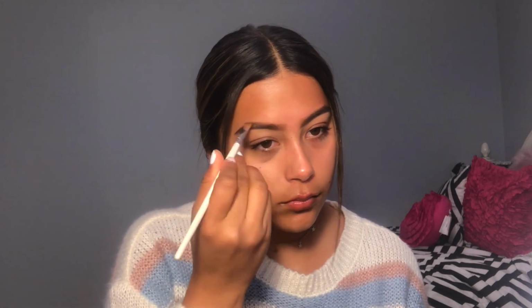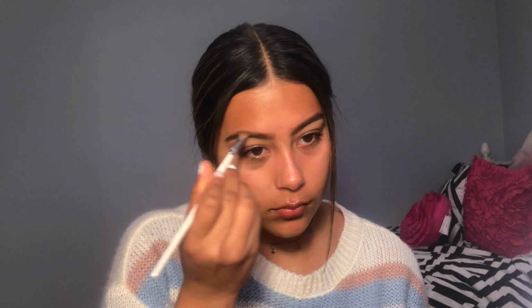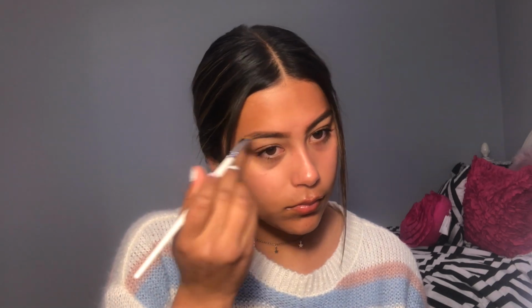But then I'm going back with the dip and cleaning up the brow a little bit more, and maybe defining it just a little bit more where it needs to be more defined, because sometimes when I clean it up with the wipe, it goes a little bit too much off, and I just like to fix it up. But brows for sure take me the longest. So those are my brows.